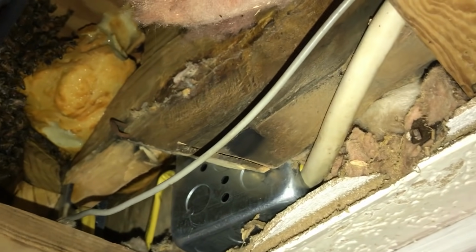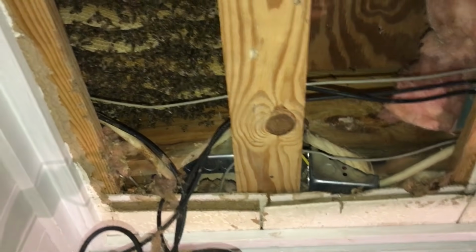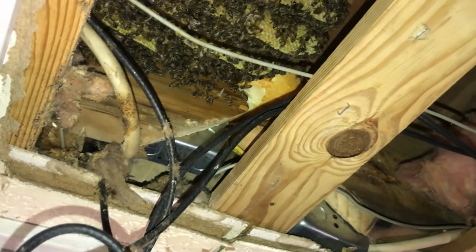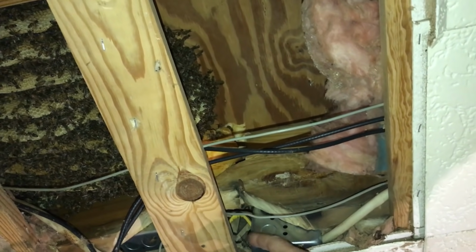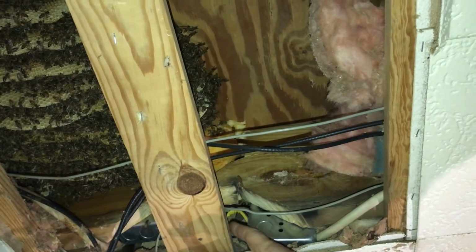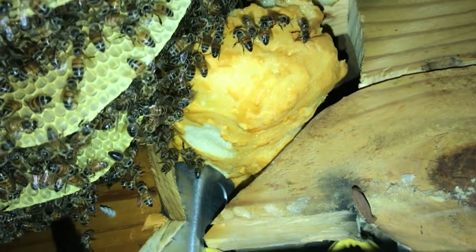I want you to see this framing. This is a structural member to a two-story building between floors. But there's been multiple hive removals. This would be electrician's part of the deal. Yeah, that would be electrician. And then somebody did another chunk, which has now separated the two of them. The boards aren't even lining up anymore.